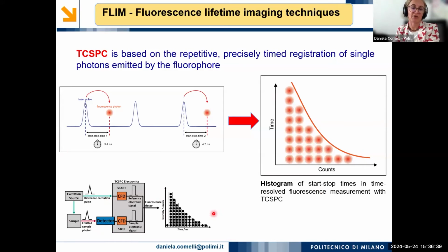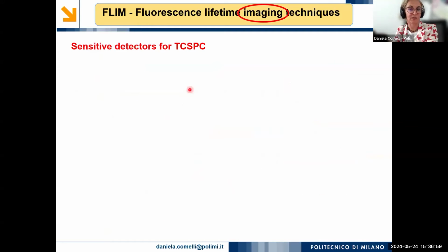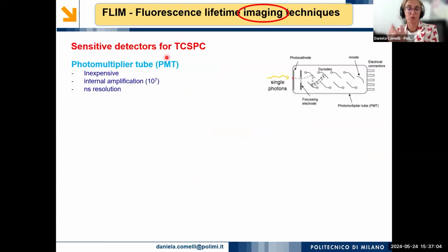This is the electronics behind this setup. I don't go too deeply into this, but it's a very sensitive technique, because we are sensitive to single photon events, which allows us to record fast phenomena with picosecond temporal resolution. We need detectors that are able to have this fast response, and typically three main types of detector can be used for time-correlated single photon counting.